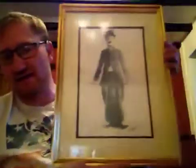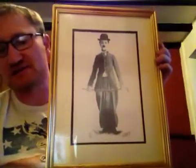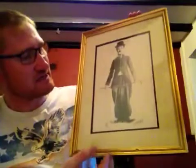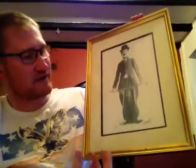And then on from that, which is by exactly the same artist, this one here is of Charlie Chaplin. This is 178 of 300. Again, a really rare item to have them both together, I think.